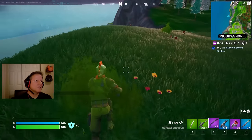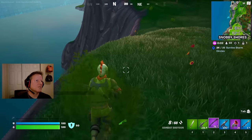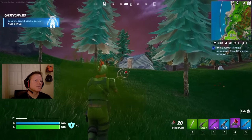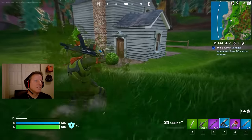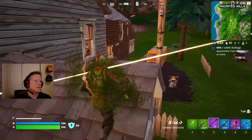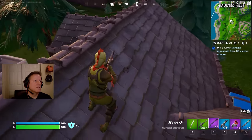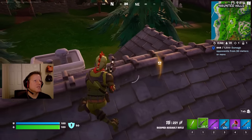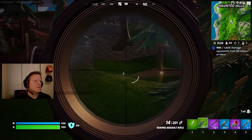Guess I'm going to Haunted Hills, or at least that direction. Oh good, I completed the 3-week quest, new style. Nice. I love the knight. That's a really good outfit. Man, that one's gonna be OG. This is not Haunted Hills. I got the high ground. Neener, neener. Come closer, my precious. There you are. Are you running away?